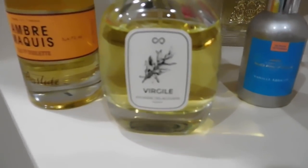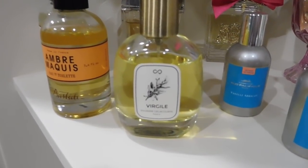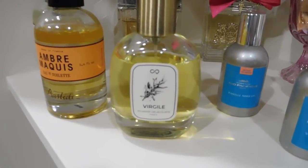I actually have two of these Sylvain Delacourt fragrances. Virgil is in here, Valkyrie, I don't know where it is. I think it might be in our guest room because my mom was sniffing it when she came to visit.